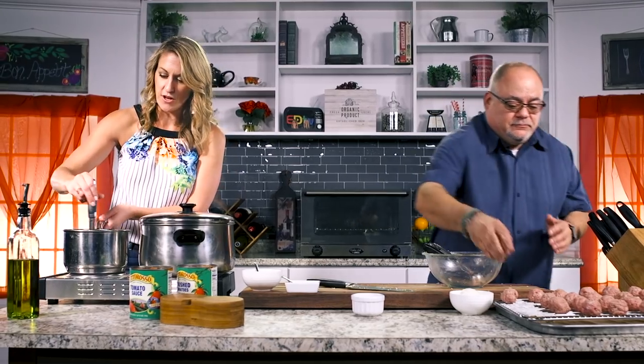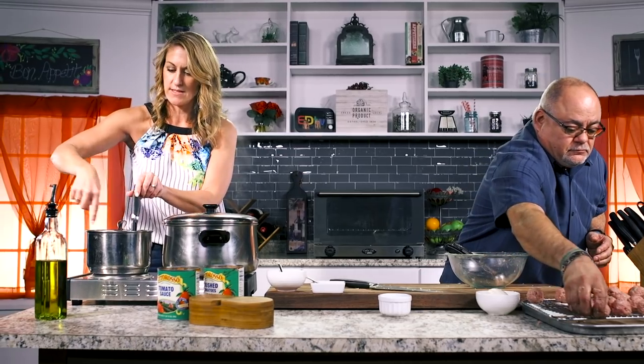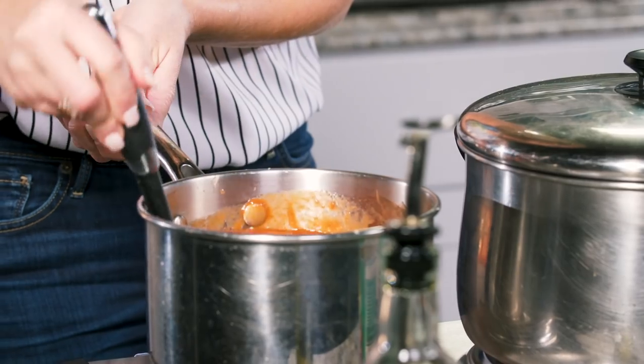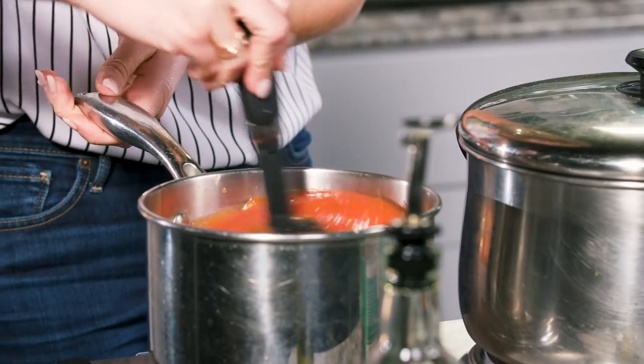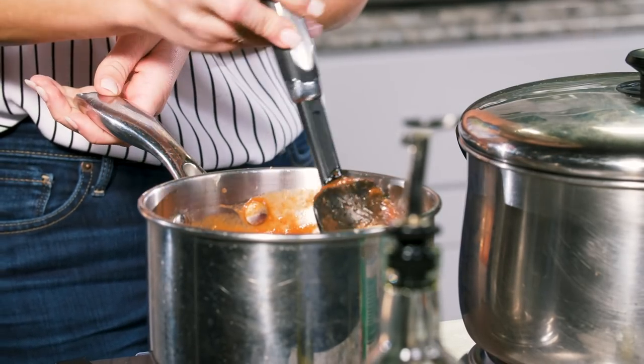I'm going to go ahead and stir the sauce. You can see the olive oil is kind of all around the outside of the pot. And again, a good olive oil really does make the flavor profile in this quick and easy marinara come together. So nice. All right, so we're just gonna let the sauce simmer.